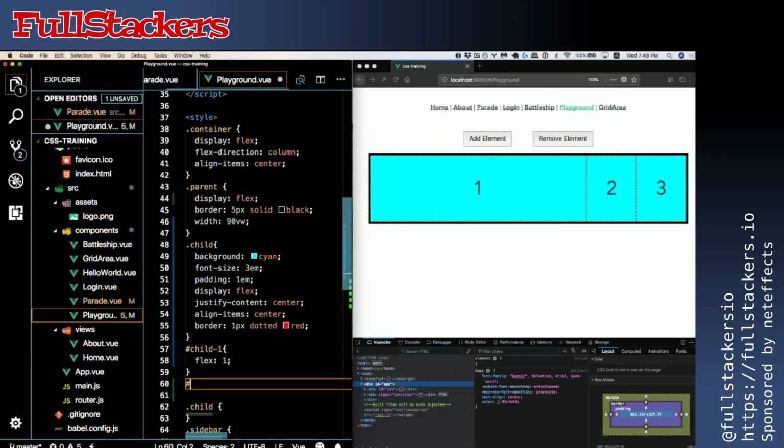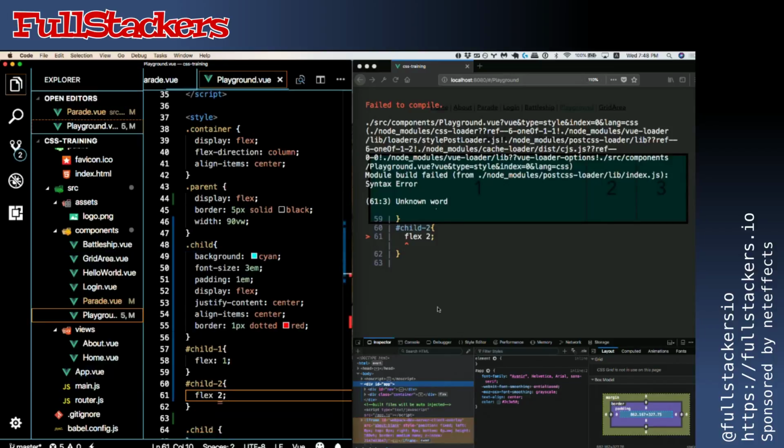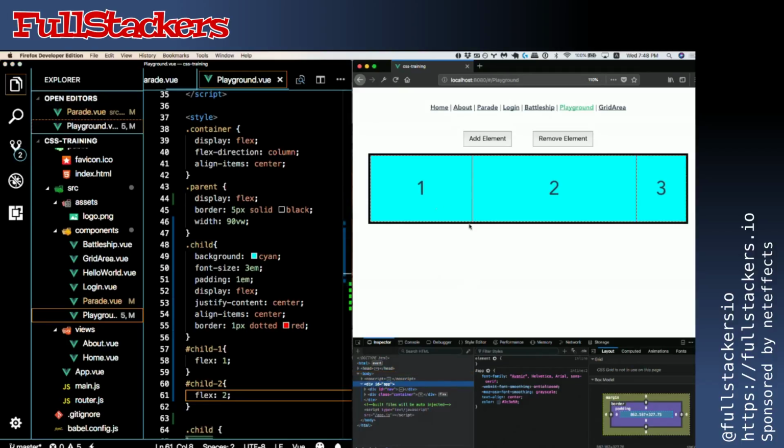What's interesting is if you give another child on that row the flex property, let's give it flex 2. Oh, what did I do? Oh, no colon. You'll see that child number 2 is actually a lot bigger than child 1. What's happening here is that flex is still distributing the free space, but now child 2 is growing at a rate twice as fast as child 1. So this is really useful if you want an element to span across your entire row without using widths and percentages, because sometimes percentages can be a little messy when you're dealing with borders, and this is just another way of sizing your elements.